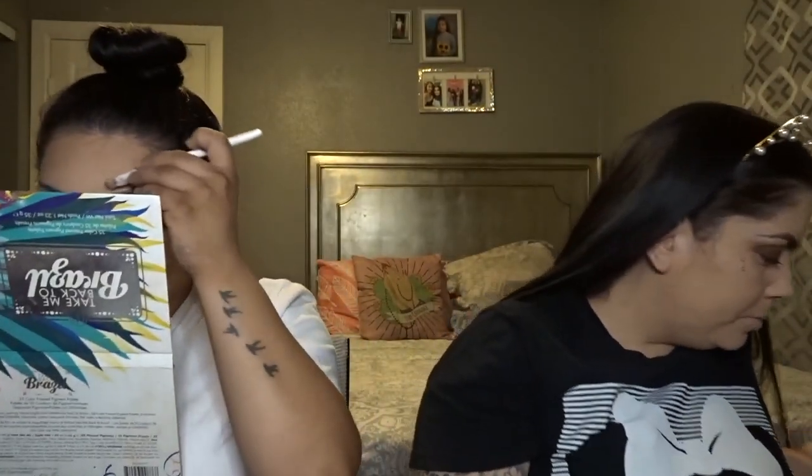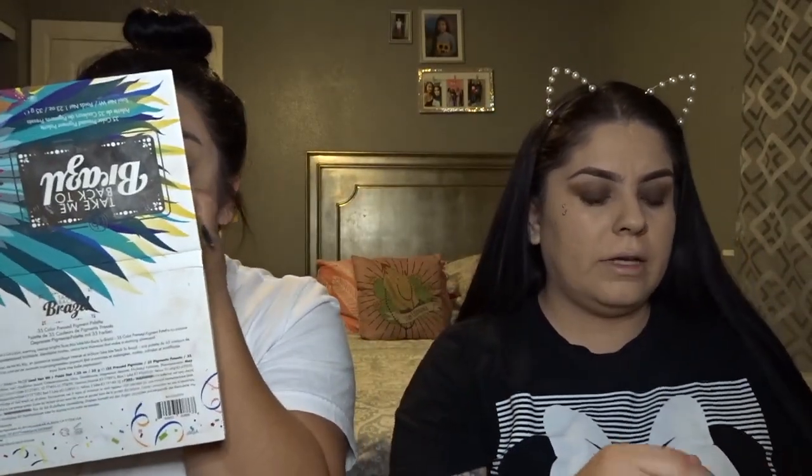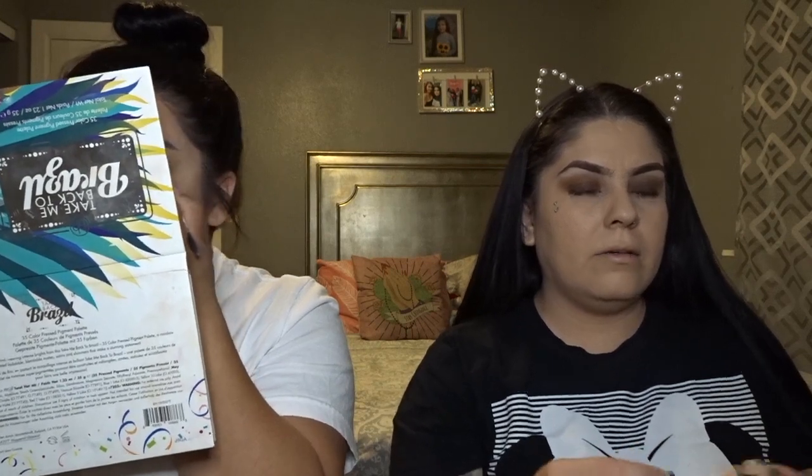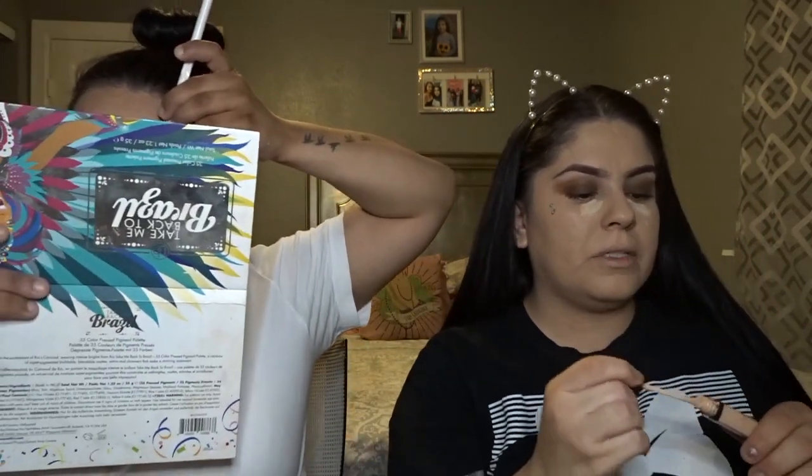Okay. Y después de esto uso el Wet n Wild concealer. I use this one. I don't use this one because it's a little too white, and it gives me sometimes like flashback. So este está más natural de mi color, no está muy blanco porque yo estoy güera. So no chingue, no quiero parecer Casper tampoco.